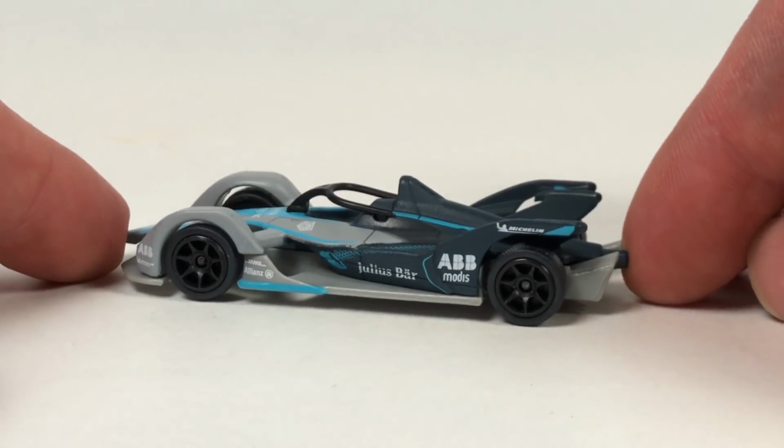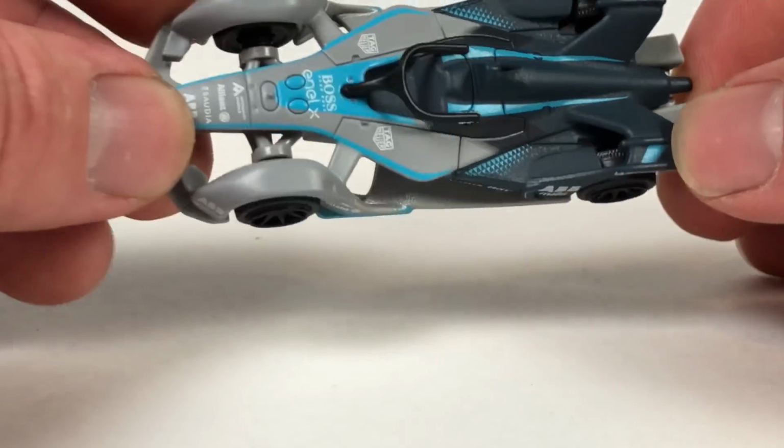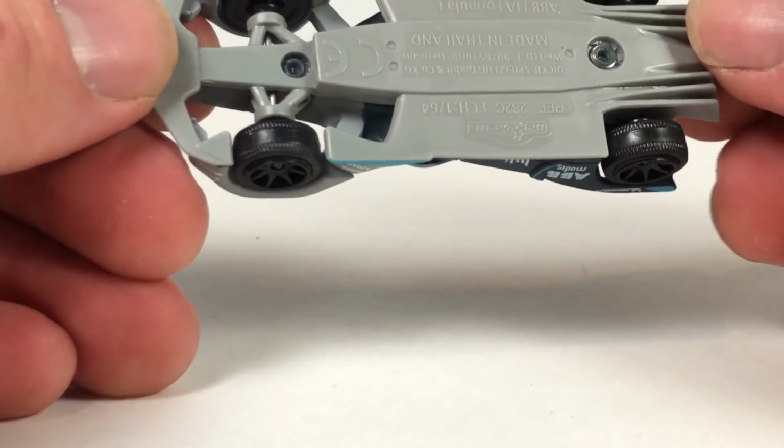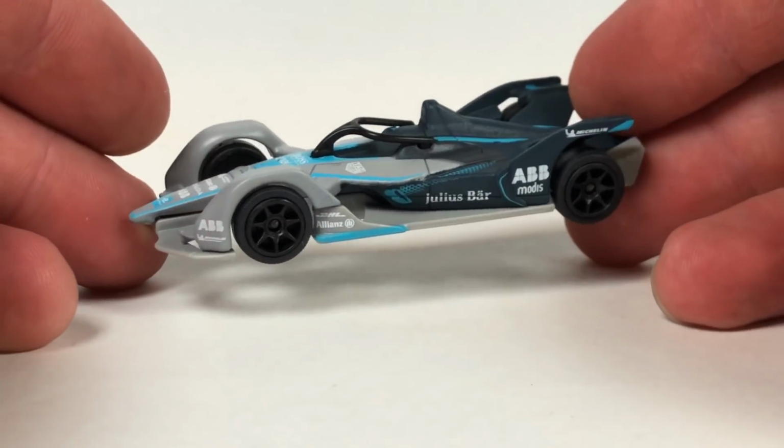I don't know. It's kind of a neat little add to the collection. It's a unique thing in my collection, so I guess I'm glad I picked it up. It's kind of neat. Let me know what you guys think about this.